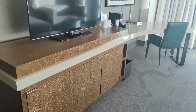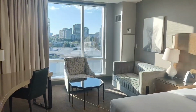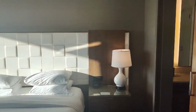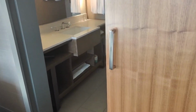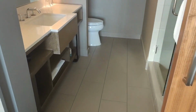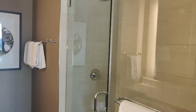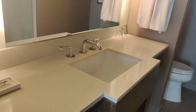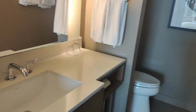As we step into the room, notice its sleek design and modern amenities that make this space truly special. The attention to detail is impressive. Now let's take a look at the washroom, where luxury knows no bounds. The walk-in shower is a great place to unwind and rejuvenate. The marble countertops and the premium toiletries create a spa-like experience.